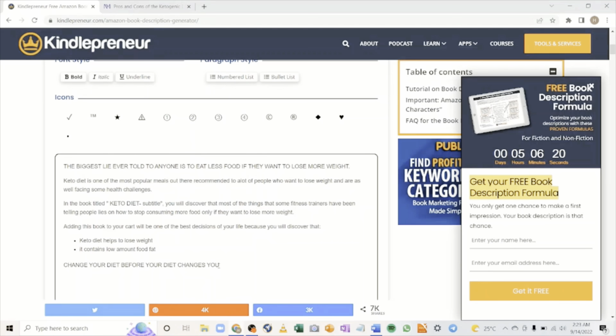Change your diet before your diet changes you. Then you can add exclamation marks there. Once you are done, it's time for you to do your call to action. Okay, then you can craft your call to action like, don't just stop at reading the description, make sure to scroll back up and click that buy button now. All right, that's your call to action.